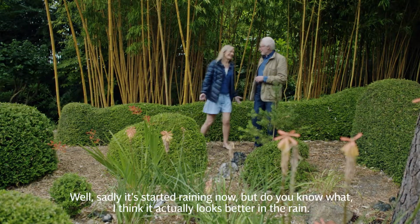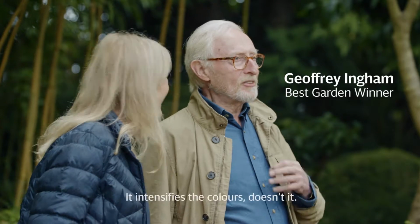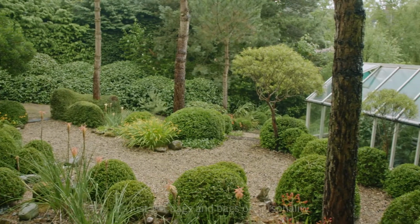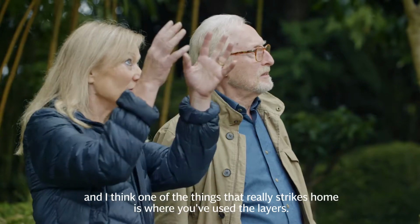Well, sadly it started raining now, but do you know what? I think it actually looks better in the rain. It intensifies the colours, doesn't it? What struck me about this garden is it's just got bags and bags of personality. And I think one of the things that really strikes home is the way you use the layers.